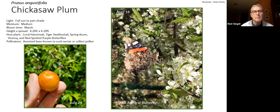It's a Prunus species, so it's host to a number of different larvae: coral hairstreak, tiger swallowtail, spring azure, viceroy butterfly, and also red-spotted purples. This is a red admiral here that's feeding on the nectar of it. It blooms early, so the picture I have there is April 16th, and then the fruit is ripe. If you're lucky enough to get the fruit, they ripen either to yellow or reddish, but the critters love them. I don't know who's eating them, but I thought it was going to be a bumper crop last year, and that's the one that I got.